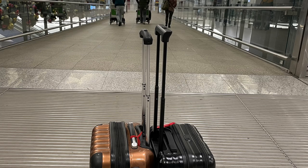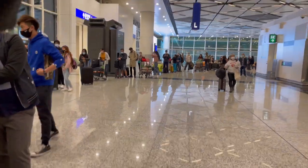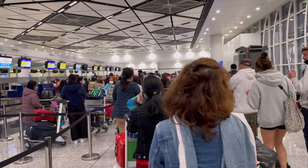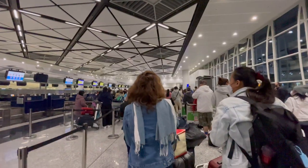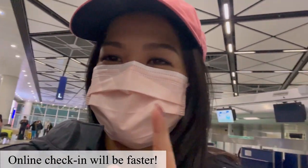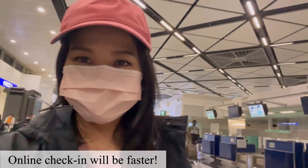So my journey began at the Hong Kong International Airport, and the queue for the check-in was really long because this was during Christmas break. We queued up for about an hour and then we could check in and then go through the immigration.